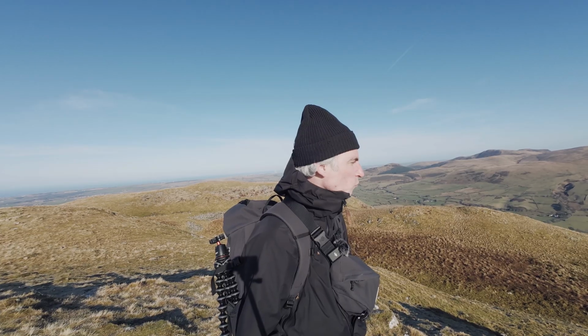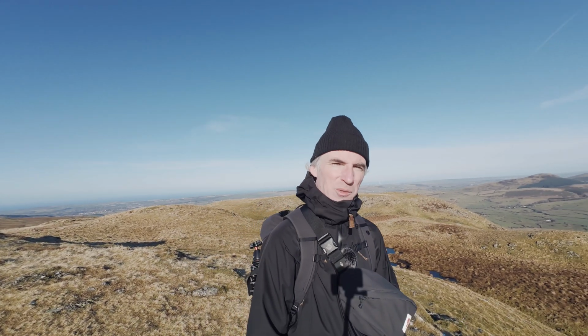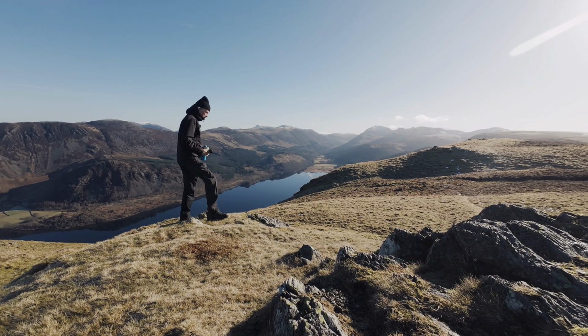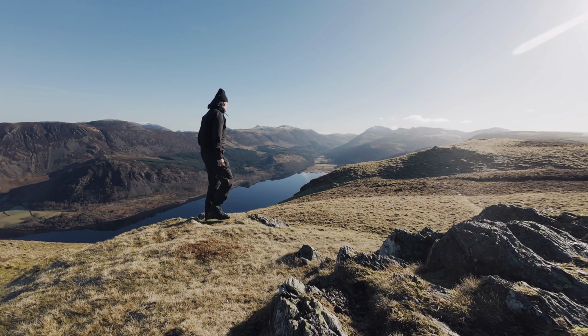So, with that said, and with the possibility that the views might not get any better than this, I'm going to take this pack off and have a brew. Yeah, it's great. That's definitely one of the best views in the Lakes.